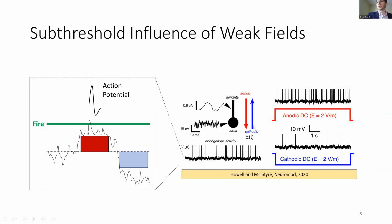So I've shown here a simulation from a previous project where we're looking at developing new strategies for TES to illustrate how this works. In this study, we put together models of pyramidal neurons, and this is a cartoon representation of that. So you have the somal compartment and the dendrite compartment, and these can be injected with a noise-like waveform to emulate synaptic activity. And you can see that this neuron here fires endogenously in a somewhat random manner. If you then apply a positive current at the surface of the scalp, you have an electric field that's pointing inward, and the firing rate increases. And if you reverse the polarity, you decrease the firing rate.